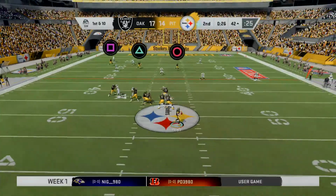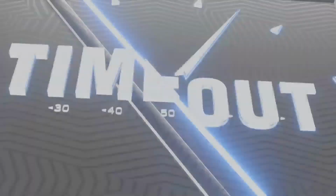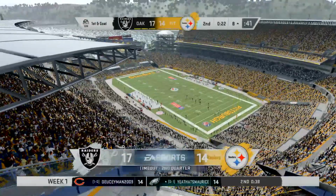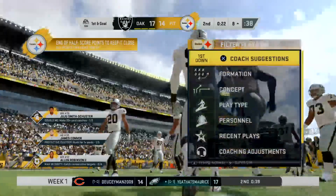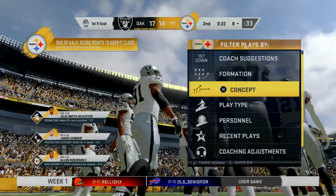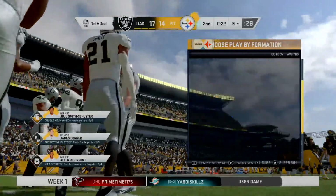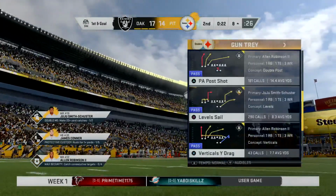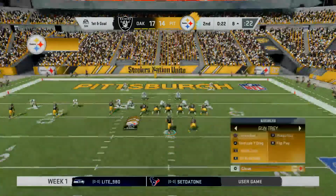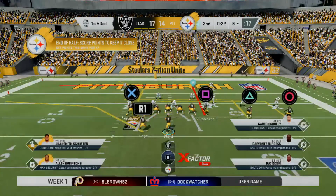Looking to throw. Floyd. Open man completes it to Smith-Schuster. And he's brought down, but not before he reaches the 8-yard line. It's a gain of 34. Two big plays in succession. Not sure this D knows what hit him, but now they got to get ready. It's 1st and goal.